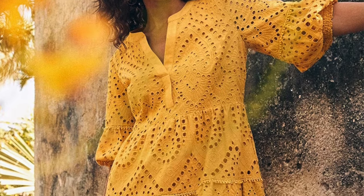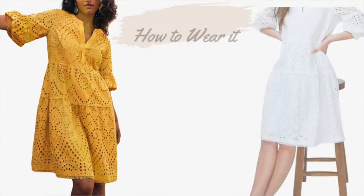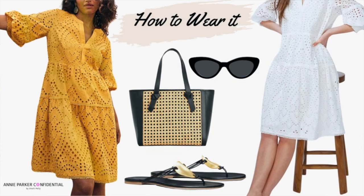And finally, isn't this a pretty color? This yellow eyelet smocked tiered dress. It's always fun to bring a little color into your wardrobe. This did come in a multitude of different colors. It is on sale for $134. I love dresses that you can literally throw on and you look really dressy and you look really chic. And this is one of those dresses. Because the eyelet has so much going on, I would keep the shoes super simple. Throw a cute little raffia bag with it, a pair of dangly pretty little earrings, and you're good to go.